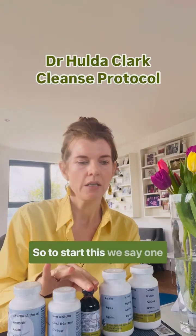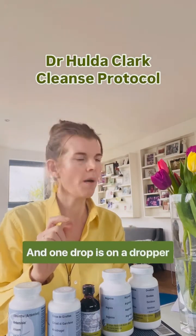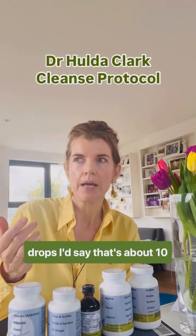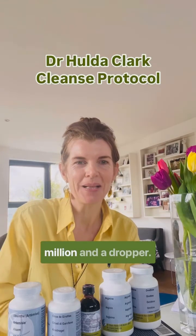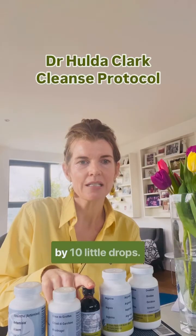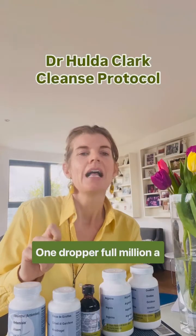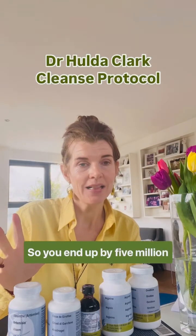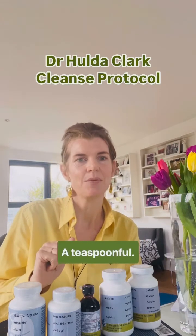So to start this, we say 1 drop. And 1 drop is on a dropper, which, if you were literally to measure it in drops, I'd say that's about 10 teeny drops that make up 1 dropper, 1 ml in the dropper. Then you're going to increase by 1 dropper full, 1 ml a day for 5 days. So you end up at 5 ml on day 5. This is a teaspoon. So you could look at it this way, a teaspoonful.